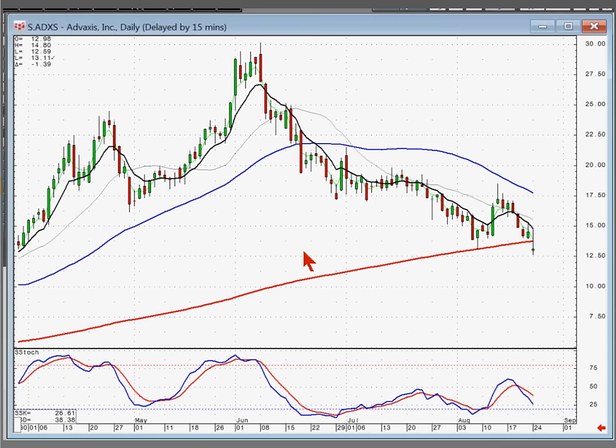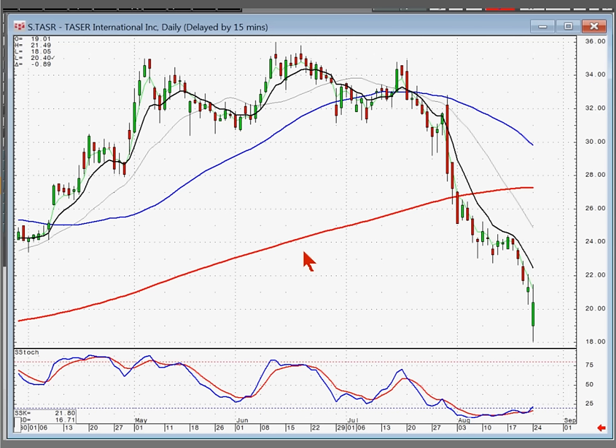Okay, Tazar. Another one that has to open positive. If you're short, remember, this is not a signal of any sort. So it needs confirmation.